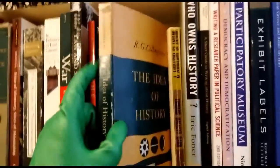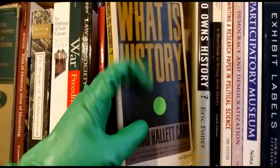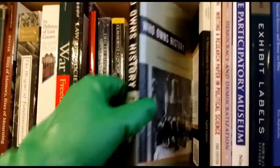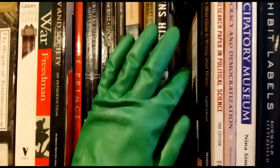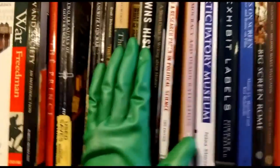More meta history. We've got Collingwood, The Idea of History. Edward H. Carr's What is History? This is extremely good. Who Owns History by Eric Foner. Admittedly, I've not read this one yet. Short Guide to Writing History, Research Papers in Political Science.